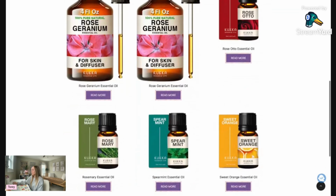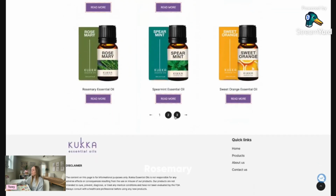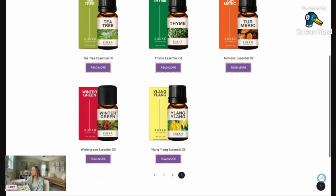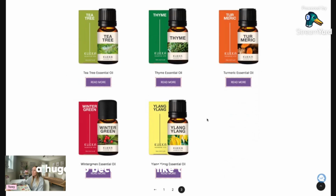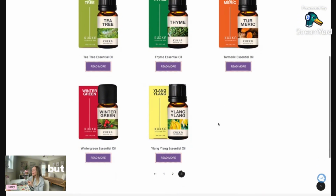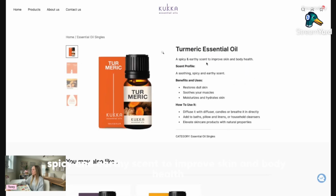Rose geranium, rose otto, sweet spearmint, rosemary. So they do have a very limited range of products, and that's also a huge pro, because I do like to use a pretty big range. Not totally necessary, like don't have to have 100 different oils, but if you do like that, they don't have very many. And then they also have turmeric. That's interesting. Okay, spicy and earthy scent to improve skin and body health, a soothing, spicy and earthy scent.